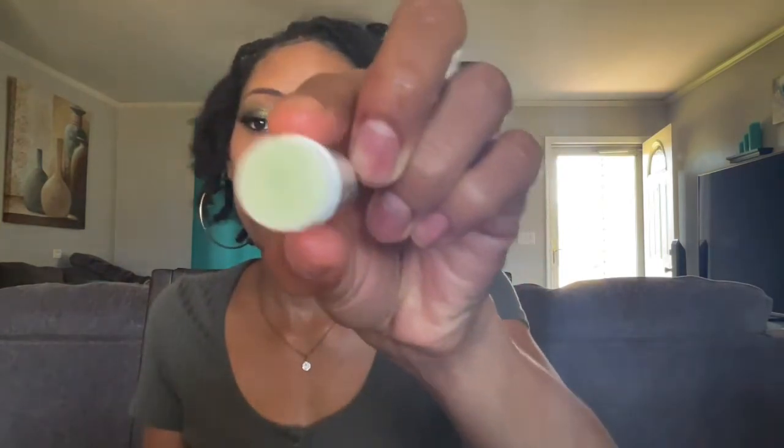And last but not least, she has a thin mint chapstick. Oh, it smells like thin mint too. It's a thin mint chapstick. Even when you don't have your lip gloss, guys, you gotta have the thin mint. Okay. It's buttery. It melted right on my lips.